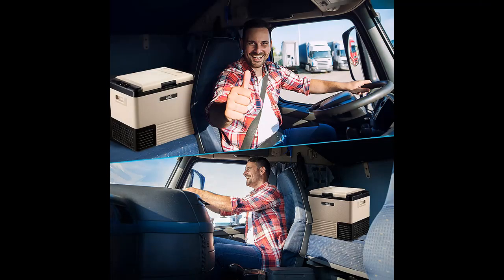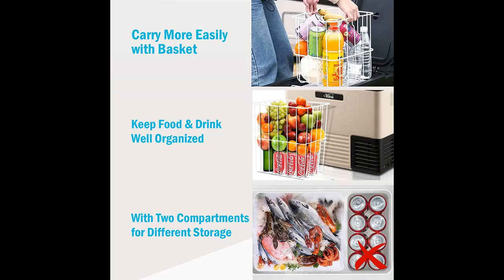Why choose the Neader 53 quart car refrigerator, 12 volt portable refrigerator for car? Next, we will introduce some reasons why you should choose it.